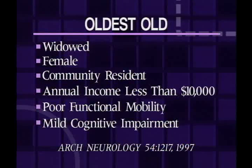We also know about the oldest old, these folks over the age of 85, that many of them are widowed, are female, and are still residing in their community. Many of them have incomes that are less than $10,000. They will have poor functional mobility, and in many instances they will have mild cognitive impairment. We know that 10% of people over the age of 65 are going to have dementia. Dementia is the loss of multiple intellectual functions by diseases such as Alzheimer's disease.